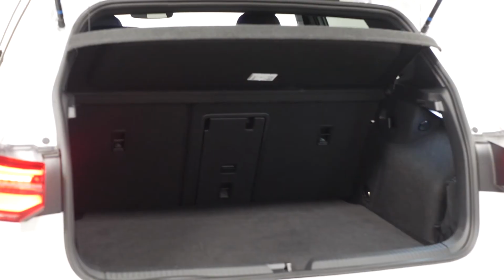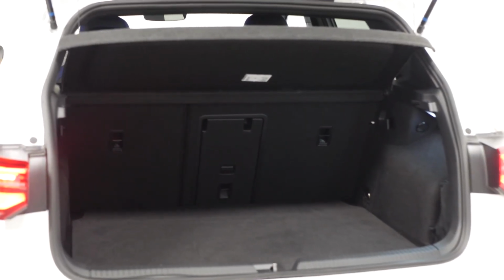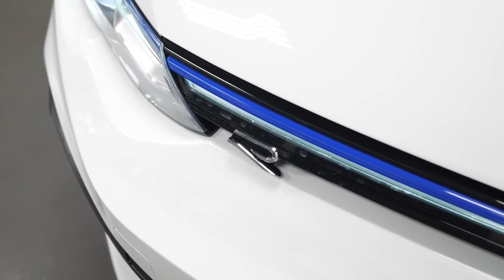And lastly, in the rear of the vehicle, you can see that you've got 60-40 split folding rear seats and plenty of boot space available as well.